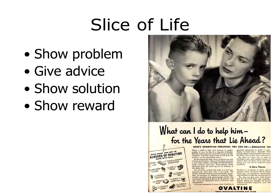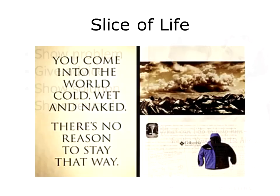Realism's the key, since they're supposed to be a glimpse into the person's life. First, show a problem. But the problem is always linked to a person. In this particular ad, you come into the world cold, wet, and naked. Yes, that is a problem. There's no reason to stay that way. Oh, so now we're going to get some advice. Give advice on how to solve the problem. And of course, this advice always involves the product.